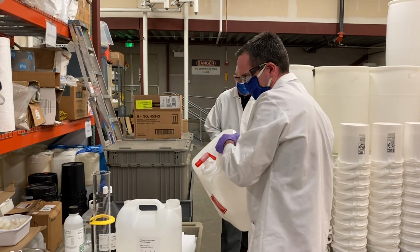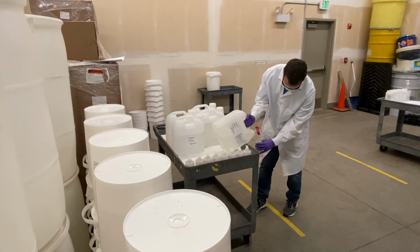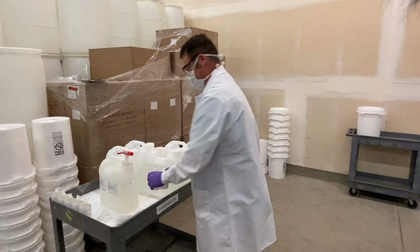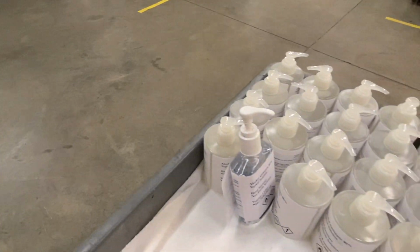We are really having a shortage of containers right now, so if people are interested and they're working on WSU's campus, please save the containers and provide them back to us, and we'll disinfect them, fill them with our hand sanitizer, and give them back to you so you can work safely in your work environment.